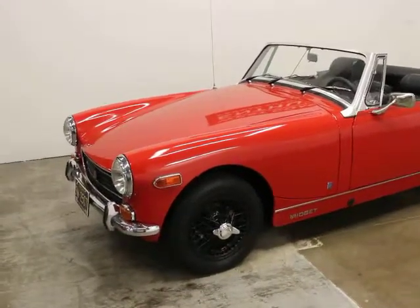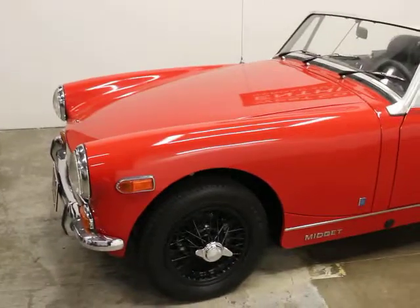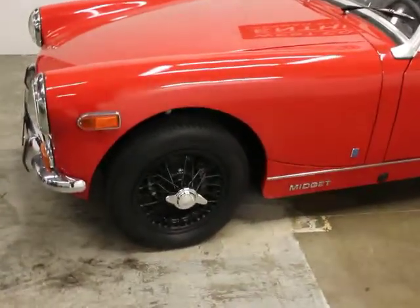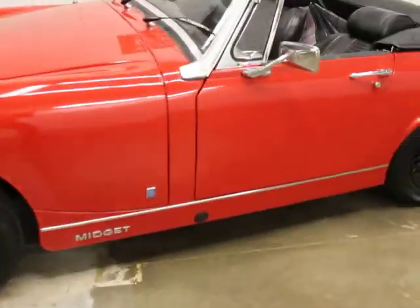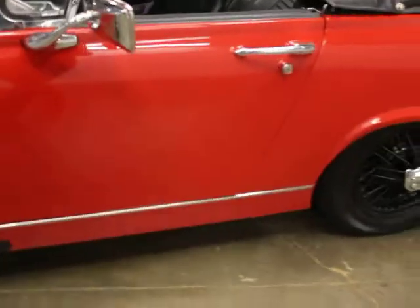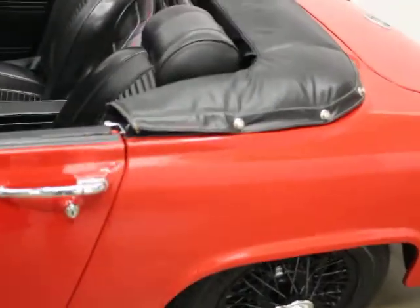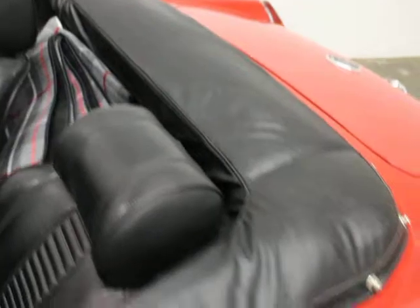This has been restored. Basically everything in the engine compartment is new. The body and the chassis, the frame are in really good shape. It's got the knockoff wire wheels on it. It's got new tires on it. We've got the mallets in the back for the knockoff wheels. And you can see the chrome and the trim is in good shape. There was literally no dents or dings on this thing. The paint's in really good shape. It's really clean. You can see the tonneau cover is clean. I'm not going to put the top up, but I've got a lot of pictures of it on our website.